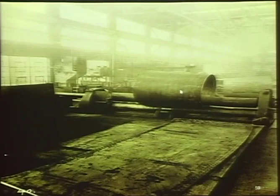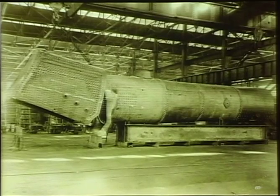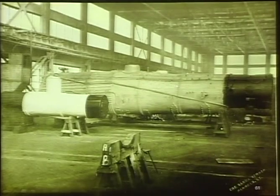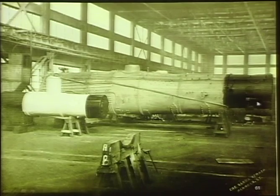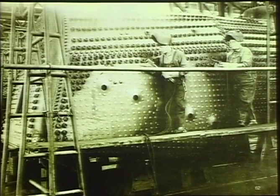Here's a boiler that's being rolled, getting ready to build one. There's one that they're hanging the firebox on the boiler. This is different sizes of boilers that we've ended up producing. This size, a little small size, and of course a very large one. Here are a couple of boilermakers that are working on the side of it. They're probably working on some stay bolts.